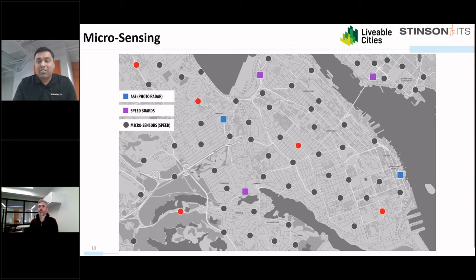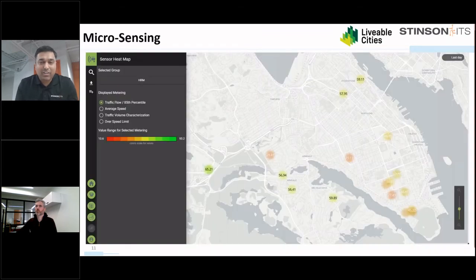And you can see that you can have all these deployments in so many different places. And then you can also have automated speed enforcement or radar signs in different locations, and strategically deploy this pricey equipment based on where the speeds are higher and where the speeds are lower. Michael, if you could show the next slide.